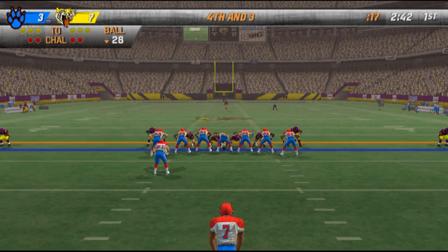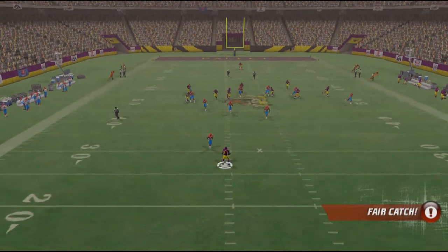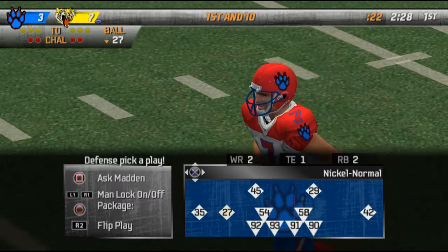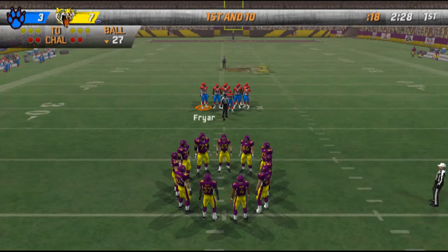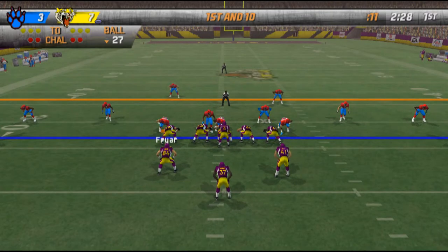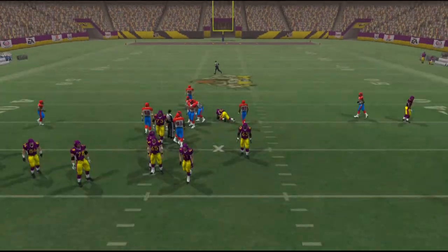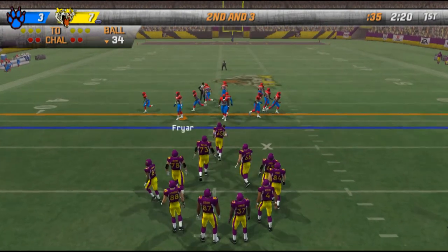Mason comes into the game for the punt. Number 81 is back to receive this kick. Fair catch called for. To make the play at the 34-yard line. Number 37 kept his legs moving, gets 7 hard-earned yards. Ball on their own 34. On the 34-yard line.